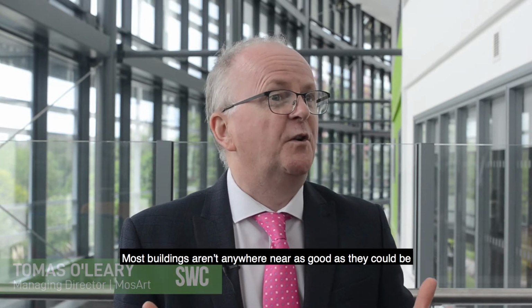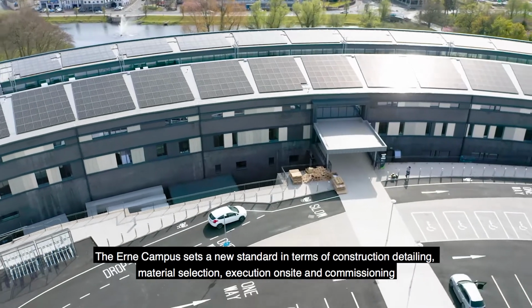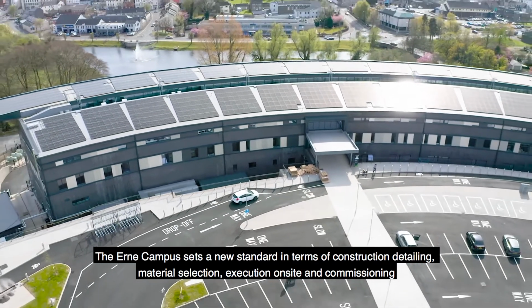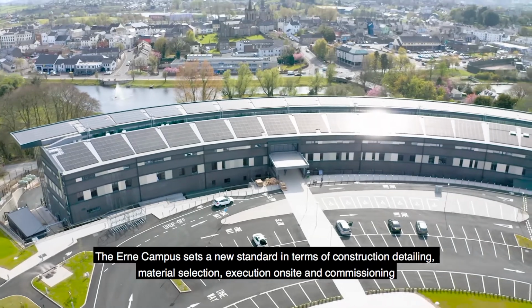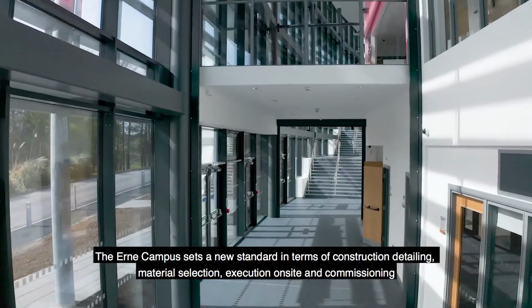Around the world, we don't build good buildings. Most buildings aren't really as good as they could be, or anywhere near as good as they could be. So I think the Erne campus here sets a new standard in terms of construction detailing, material selection, execution on site, commissioning and all of that.